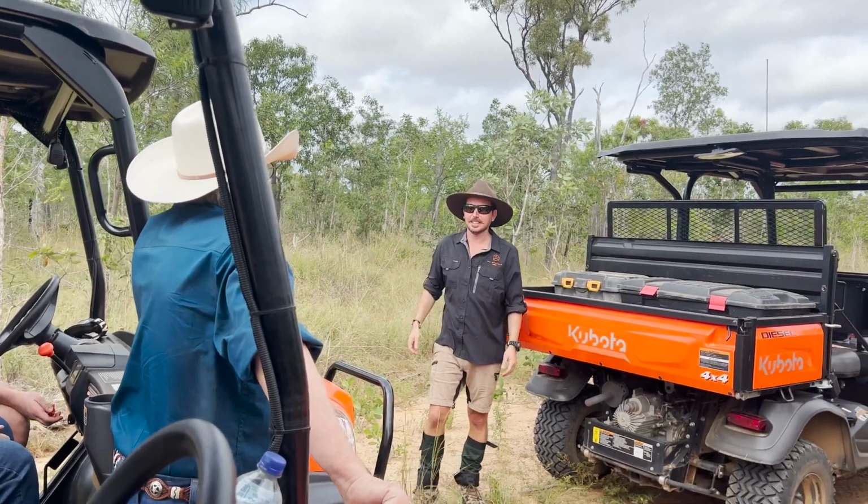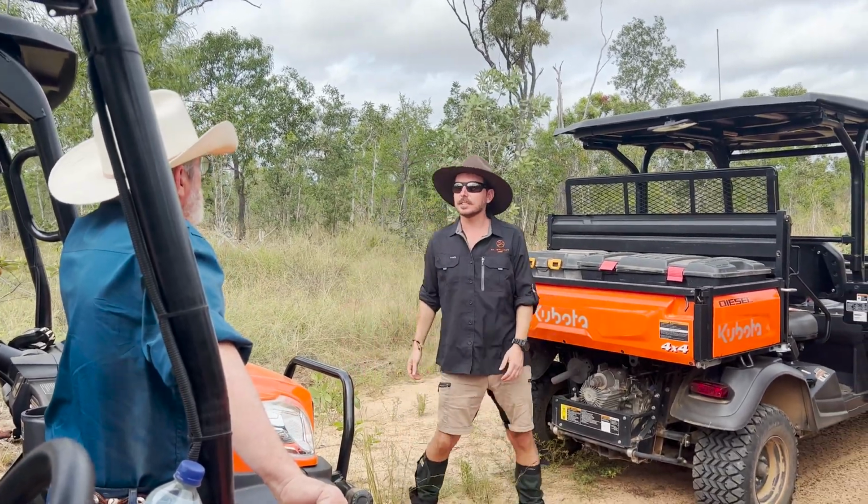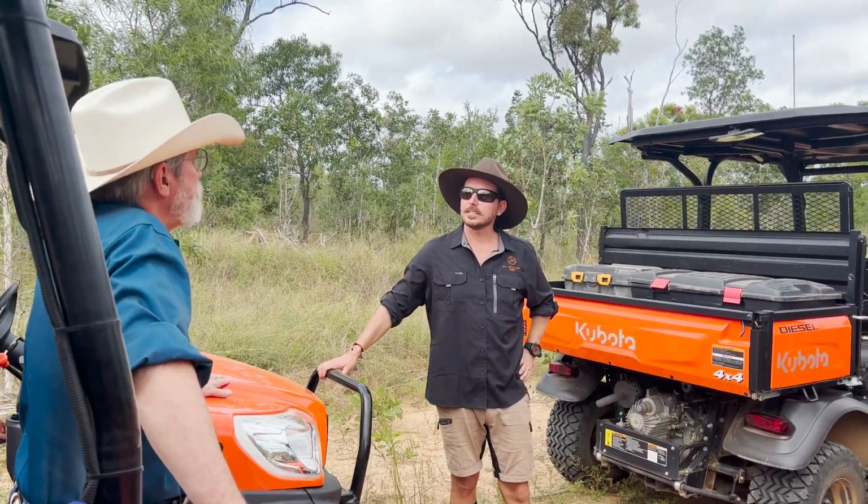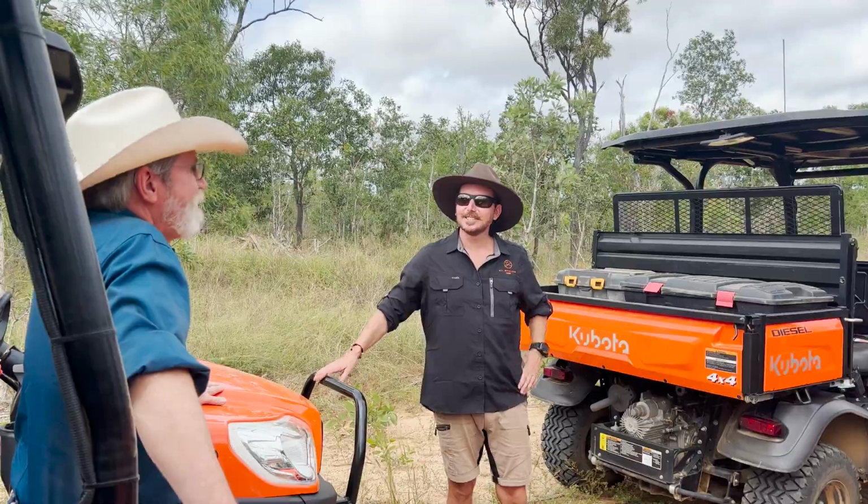Do you sell the heifers off too then? We do, yeah. So you sell them for breeding stock to other ranches? Yeah, to other ranches. Stations? Yeah. Stations, ranches.